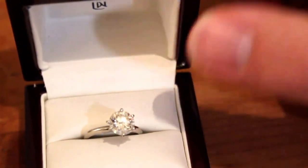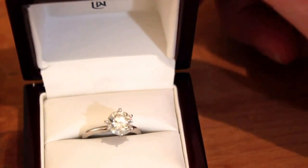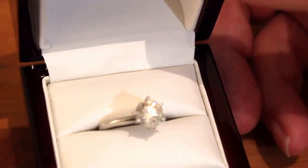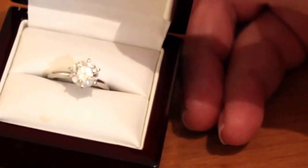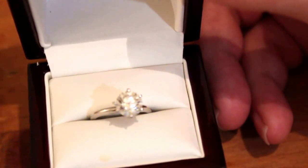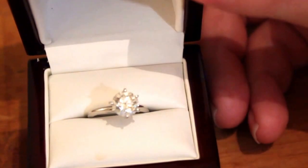The question is, now it's probably getting to be more acceptable. But trust me, fellas, it's kind of hard for women to get over ordering a ring online. But in fact, that's all the stores are doing, just ordering the diamond online, and they're charging you a lot more. A lot of times, I would say probably between 30 and 40% more you're going to be paying if you buy it in a store as opposed to a website like Blue Nile.